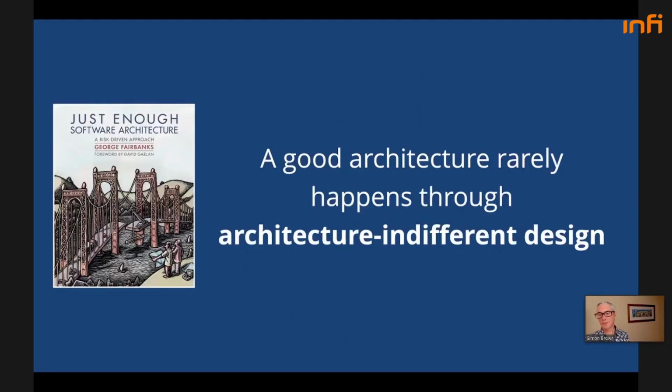And none of this happens for free. There's a great book on software architecture by a friend of mine, George Fairbanks, and he says this: a good architecture rarely happens through architecture-indifferent design. Architecture-indifferent design is basically making decisions because that's the way we've always done stuff in the past. Because why not? Because of trend and hype and fashion.